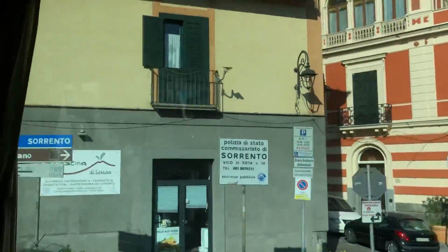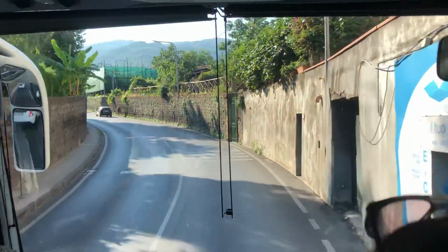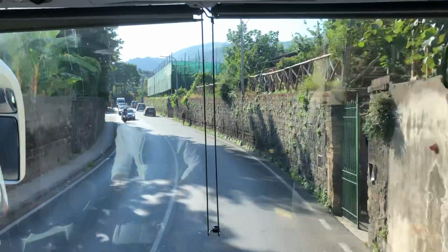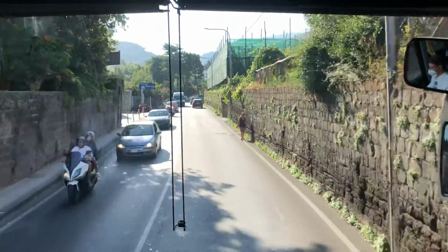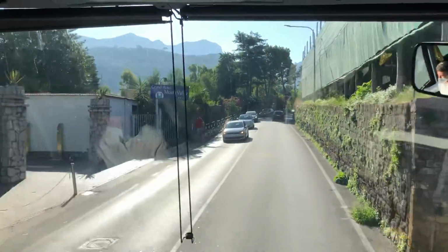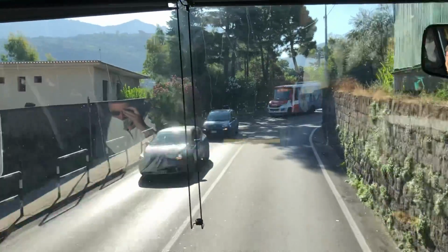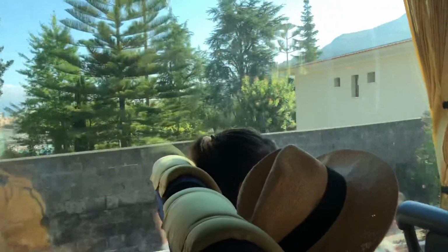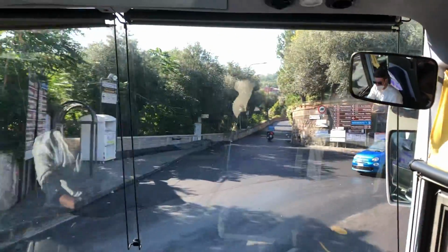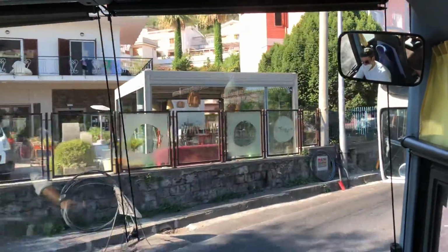And as you can see, the architecture here is completely different. From Sorrento Peninsula and the Amalfi Coast, usually the houses, the private houses, are divided in 3 parts. The lower part is or a storage or a stable for the donkeys, because still now they use the donkeys like a means of transport.